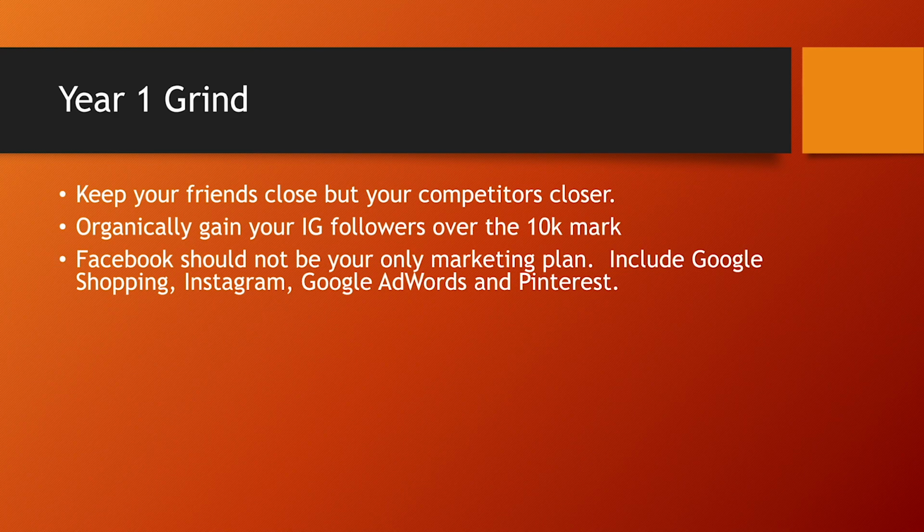Google Shopping is great. Instagram, I already told you, but your marketing person could tell you more in depth as to how to sell properly on Instagram. You have Google AdWords for keywords and so forth, right? That's very important. And if you're in the fashion industry for women, or you're selling anything related to women, Pinterest is a gold mine, because 80% of everybody who's on Pinterest is women. They're mostly on Pinterest, okay?